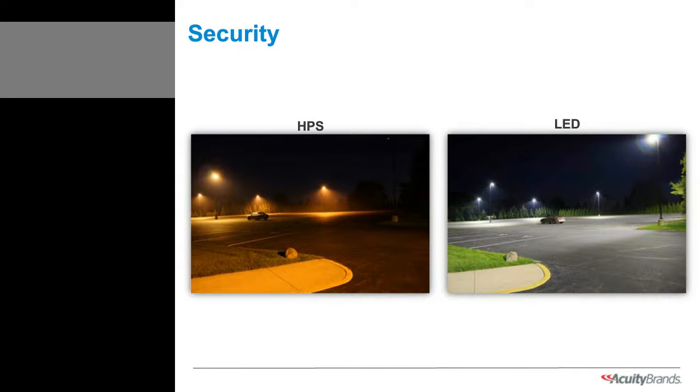Let's take the same parking lot where we converted from HPS to LED, but now look at the full lot and discuss how picking the right light source and fixture can help provide a more secure environment in a multifamily home application. As Tracy mentioned earlier, the female is the primary decision maker when it comes to picking a place to live. Now imagine her driving through this area or parking lot alone. Which one do you think she'll feel more secure in? I bet she'll pick the parking lot on the right.